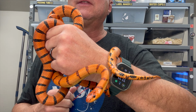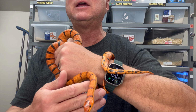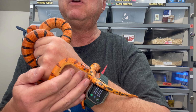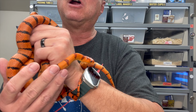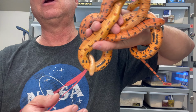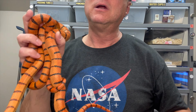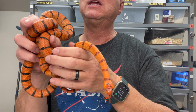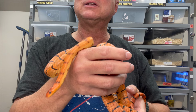So I really like these Leonis kingsnakes. Mistakenly called Therai for years and years, Therai kings. So if you recognize that name, that is what these snakes are, but that's not the proper nomenclature. I called them Therai for years and years. So here they are, Leonis kingsnakes, aka variable kingsnakes.